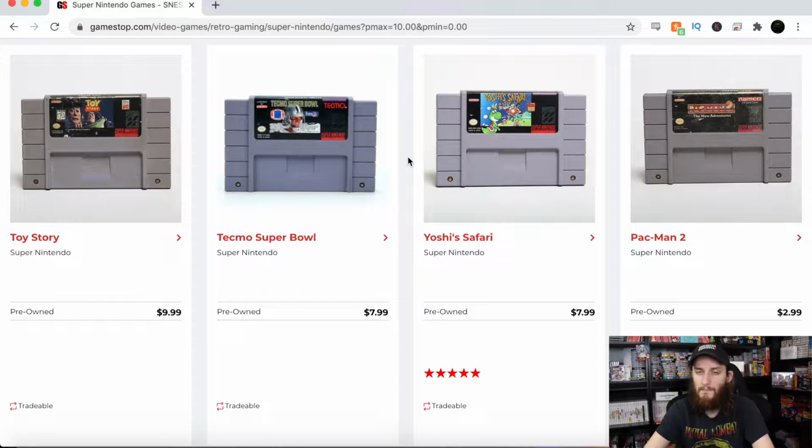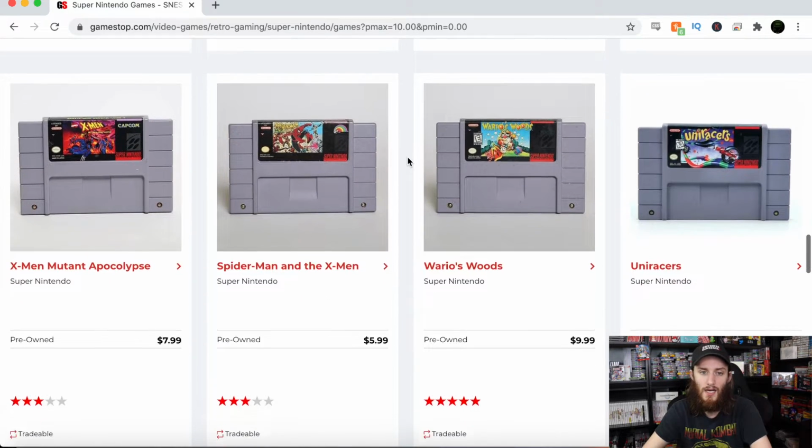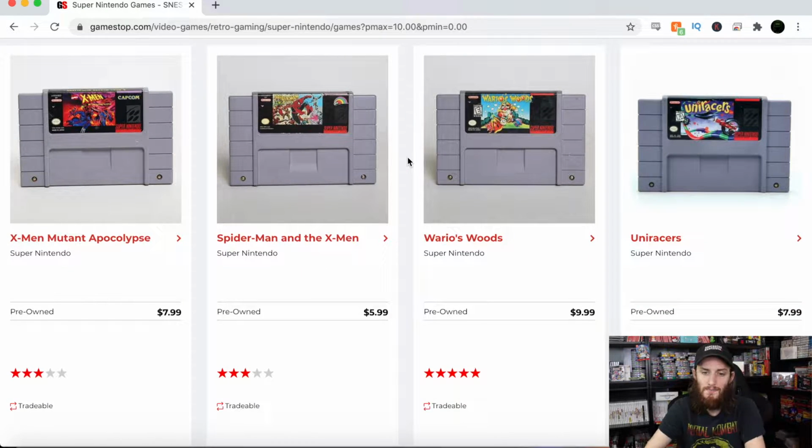Yoshi's Safari for $8. That's a good, decent price. I wouldn't complain too much about that. Pac-Man 2 for $3. That's really cheap. If you like Pac-Man, $3 is pretty good. Whoa, snap. X-Men Mutant Apocalypse for $8. I did not expect to see that at this level. I figured it would be like $12 to $15.